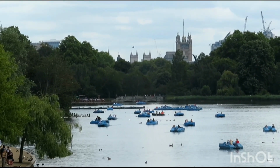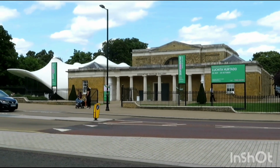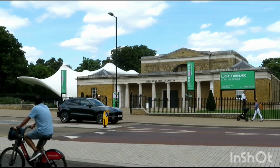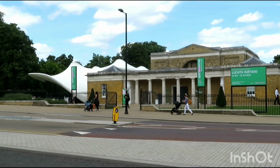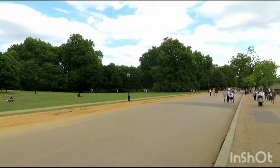Now you can see all the birds out on the Serpentine, and very shortly we'll be joining them in this video. If it's something indoors that you want to do, as you may have seen already, there are a couple of galleries around in the middle here, so don't hesitate to go in there. You've got the Serpentine Gallery, and this one is the Serpentine North Gallery.